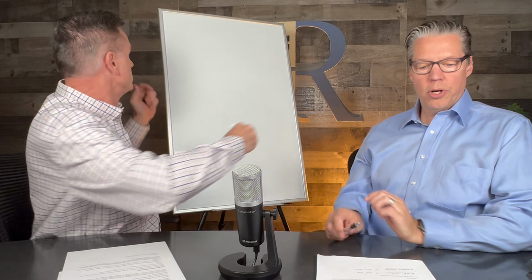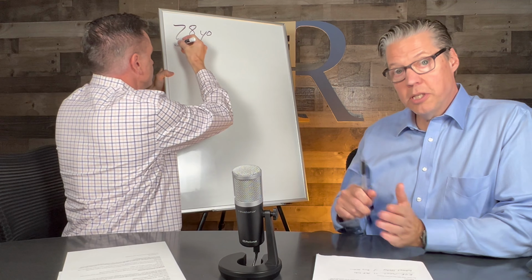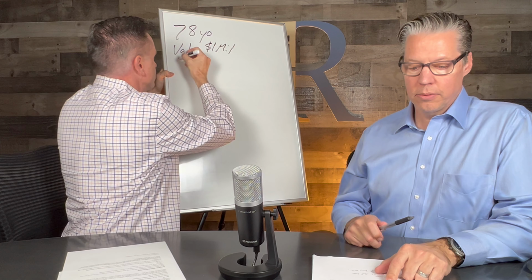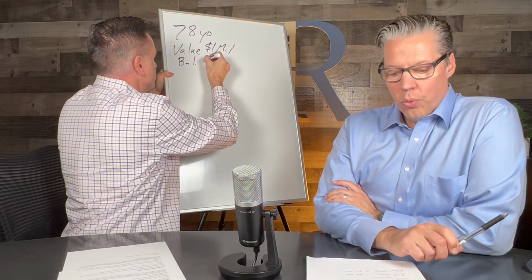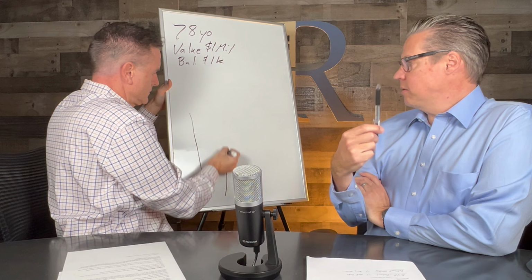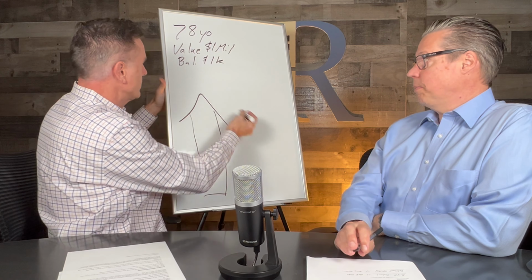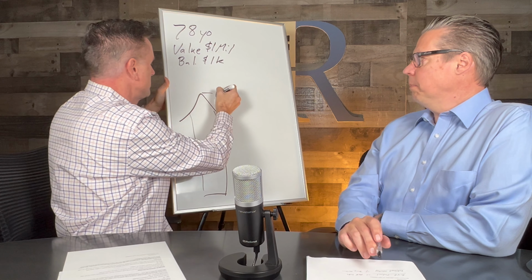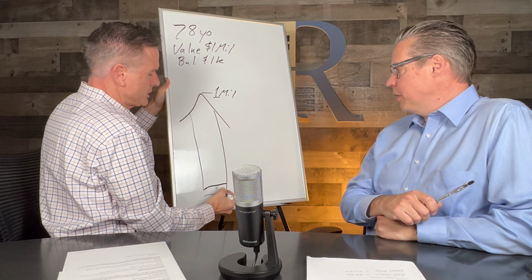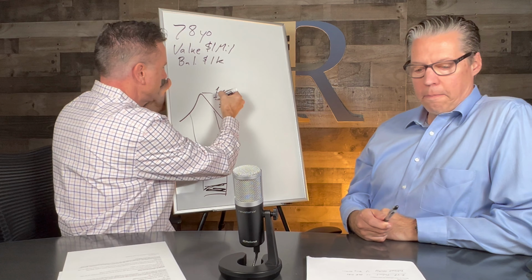In her case, her age is 78. She owns a home that's $1 million and she is planning to sell it. She has a mortgage balance of $100,000. When she sells the home, pays off her mortgage, and pays the realtor fees, she's estimating she's going to walk away with about $840,000. So we're going to assume a home value of $1 million, and she nets $840,000 after she pays off her mortgage and the realtor fees.